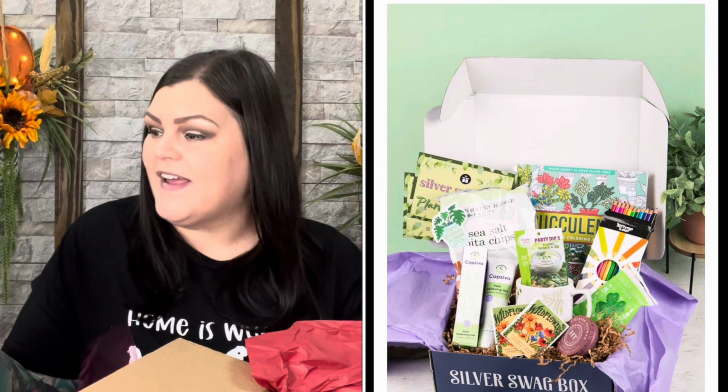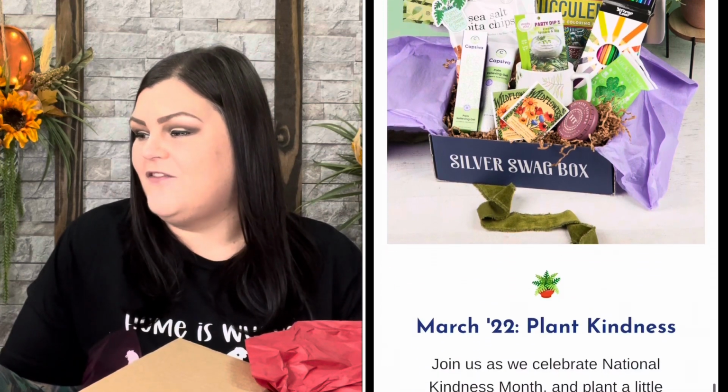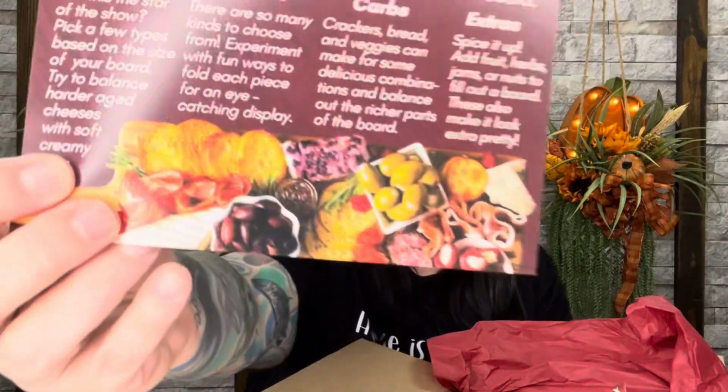There's meats. There are so many kinds to choose from. Experiment with fun ways to fold each piece for an eye-catching display. Carbs. Crackers, bread, and veggies can make for some delicious combinations and balance out the richer parts of the board. And there's even some examples right there. So that is really neat. It tells you how to build your board. It even gives you a recipe. There's this whole charcuterie board you can use.